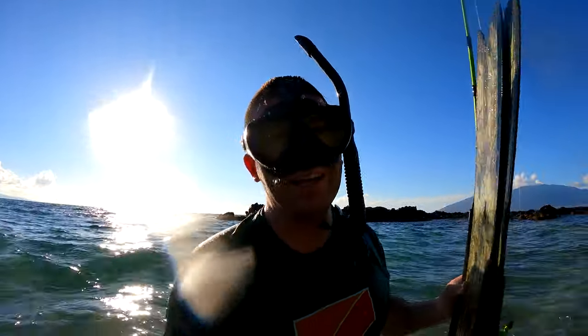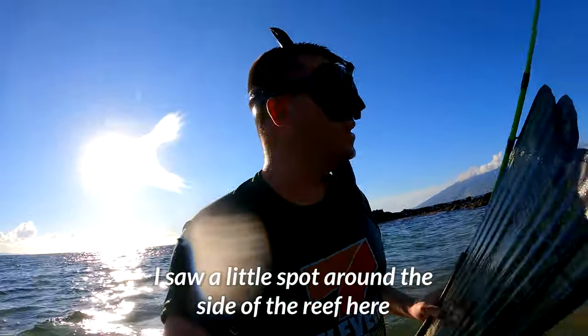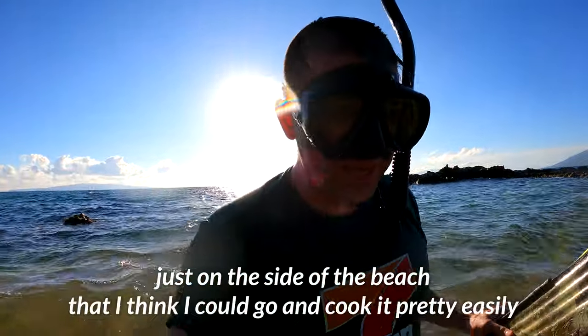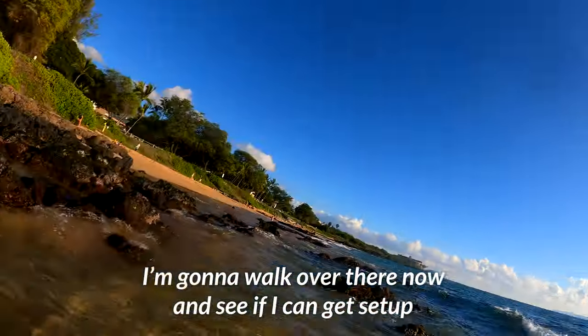That worked out pretty well. Got a fish. Let's go cook it up. I saw a little spot around the side of the reef here, just on the side of the beach, that I think I could probably go cook it pretty easily. So I'm gonna walk over there now and see if I can get set up.